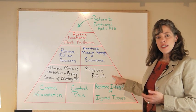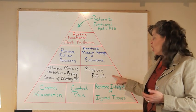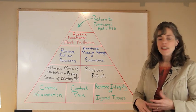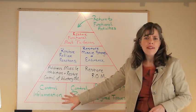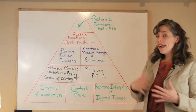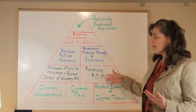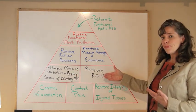We would also then start to look at restoring range of motion. We can't try and get full range of motion, full flexion and extension in that knee while it's still puffy, hot, and swollen. So we have to wait a little while until we start to introduce restoring range of motion. So that's going to be the next tier.